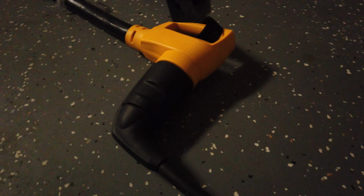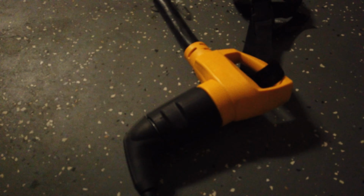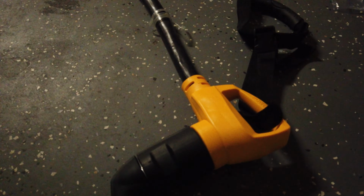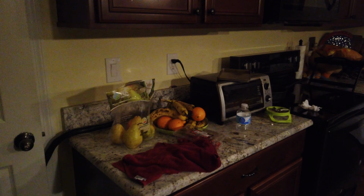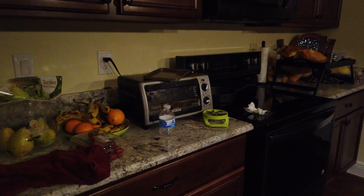And I've got the NEMA 14-50 adapter plugged in. And then that orange handle is part of the extension cord that I purchased. And that extension cord runs along over here and snakes into the house. And this is the closest high-powered outlet we could find, which just comes in here over their counter and then drops down behind the stove. So if I back up here, you can see a couple of things on the counter, but it's just coming in from that garage door and then going down into the stove outlet.